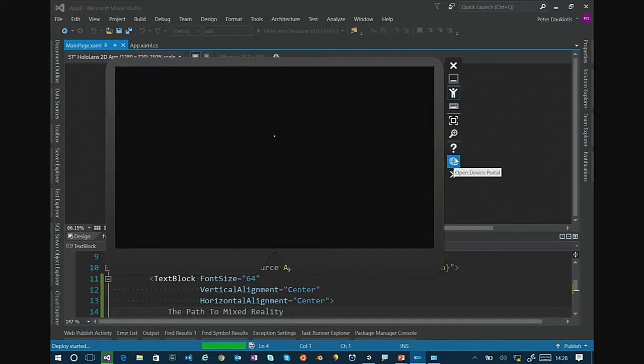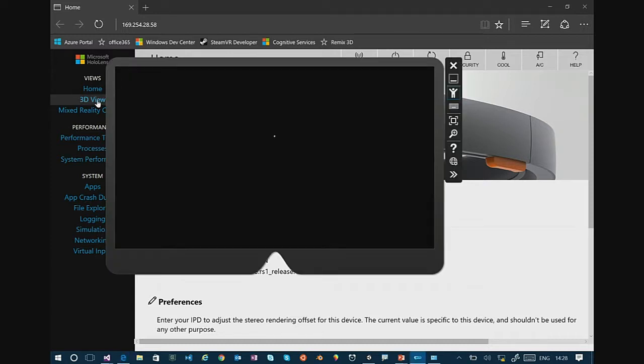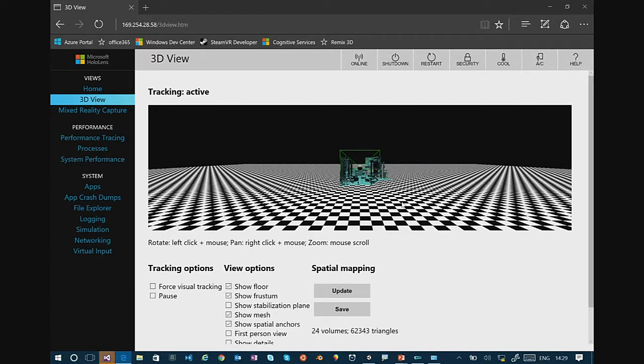And as with all UWP platforms, we have this thing called a device portal, which enables you to get access to the device. Service Hub IoT devices, they all have this. This is served up by the device, in this case by the emulator. This one's customized to a HoloLens, so it has quite nice features actually. It has this 3D view. So I can see what the HoloLens is seeing, and I can update the spatial mapping and it will then render the mesh around the room that it's seeing. Some quite nice features there.